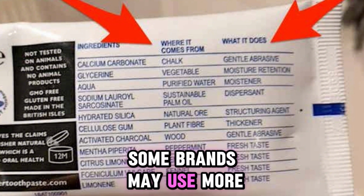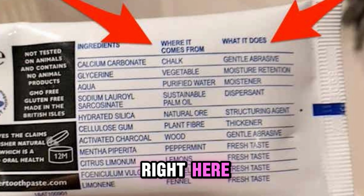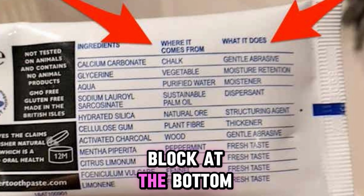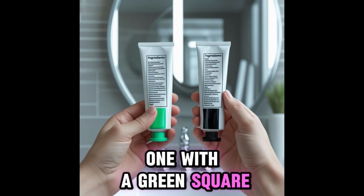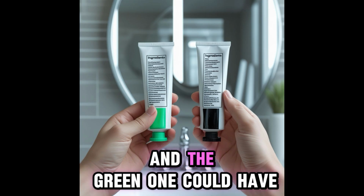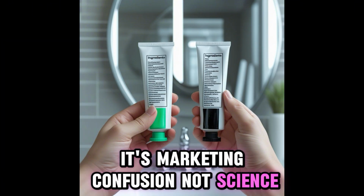Some brands may use more natural ingredients, some might not, but that's listed right here, not on a tiny color block at the bottom. You could literally buy two tubes, one with a green square, one with a black square, and the green one could have more chemicals. It's marketing confusion, not science.